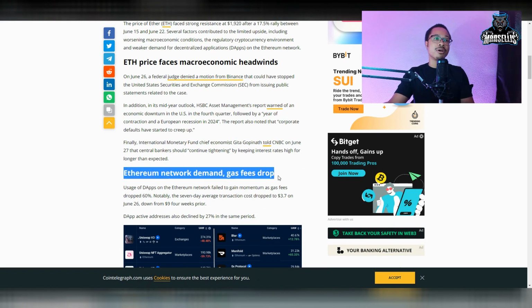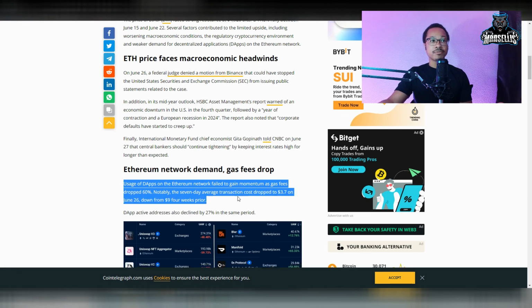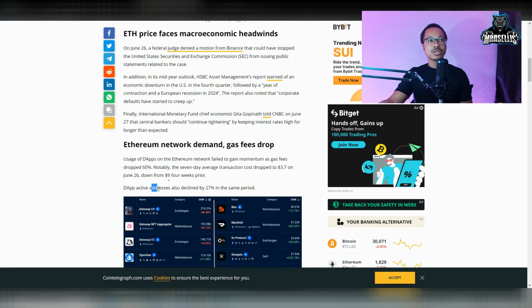And then they're over here talking about Ethereum network demand and gas fees dropping. I don't think the gas fees are going to go too low, but I have experienced $5 gas fees recently with Ethereum, which is unheard of. That's without using a layer 2 as well. It's saying usage of dApps on the Ethereum network failed to gain momentum as gas fees dropped 60%. Notably, the 7-day average transaction cost dropped to $3.70 on June 26, down from $9 four weeks prior. DApp active addresses also declined by 27% in the same period.